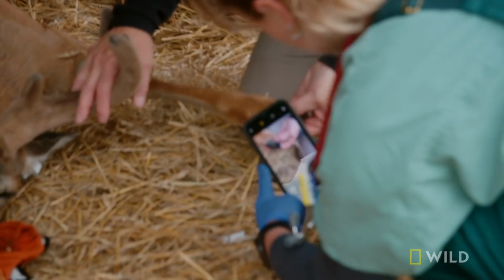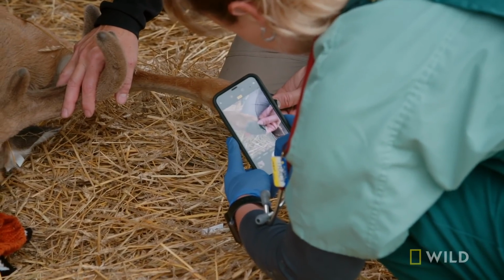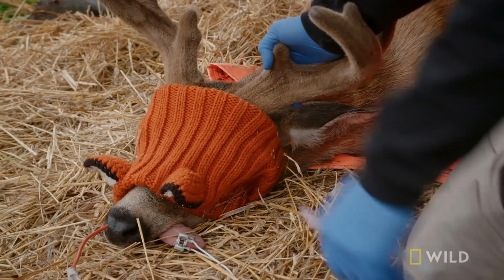Looking at the x-rays, I definitely see some signs of arthritis. Not surprising, he's older, he's 7 years old, which is old for a deer, but I don't really see any sign of an actual infection in the joint or much infection in the bone, so that's a relief.